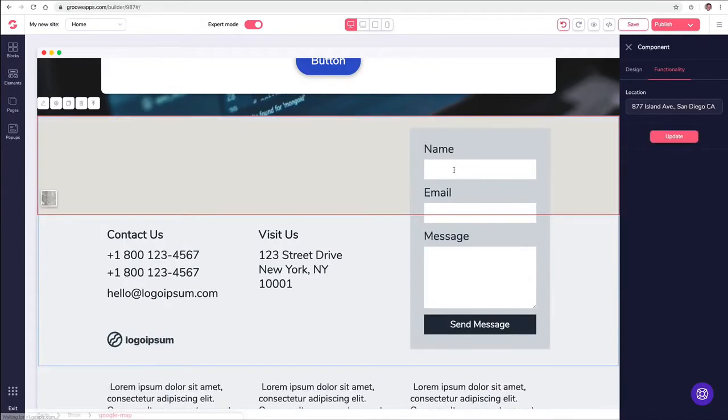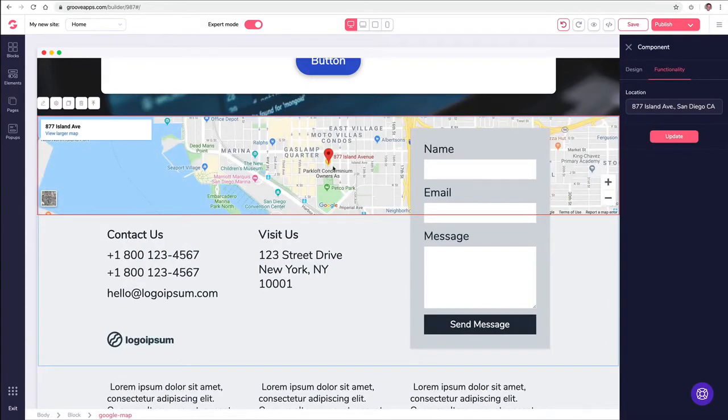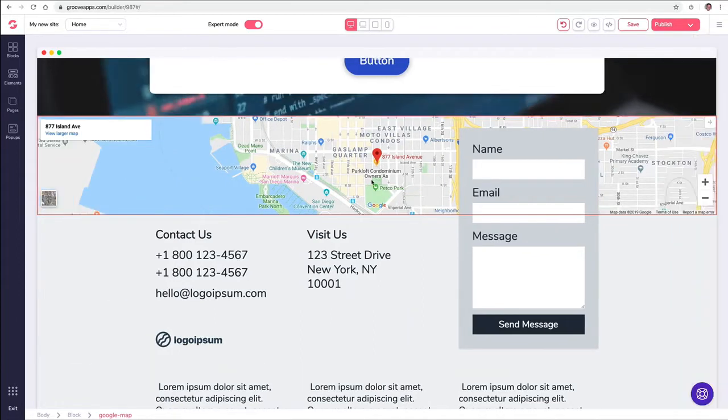And that's my old address in San Diego. And you'll see just like that, a map comes up with San Diego. Now that might be good if you want to put your map address in for your company or anything like that. Okay, let's move on.